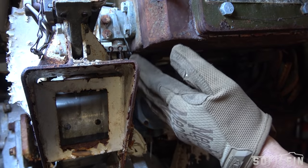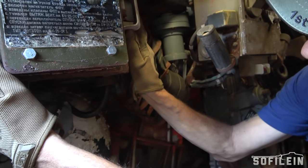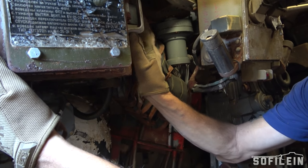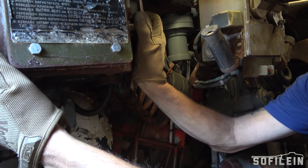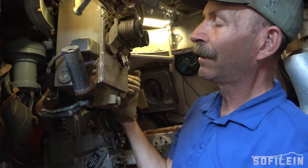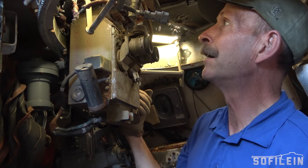Then over to the 30 millimeter autocannon. If I could get the gun tube to raise, I could show you a little more of that, but it's a little stuck right now. We'll fix that in the next episode. And then over to the commander's night vision viewer.